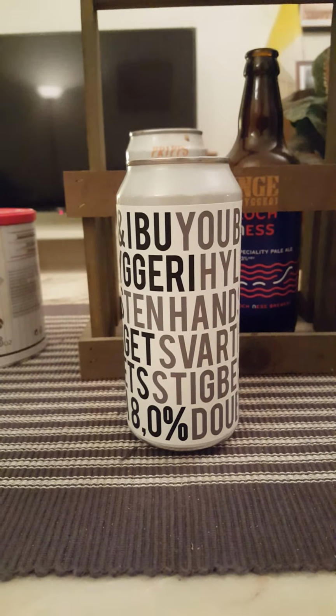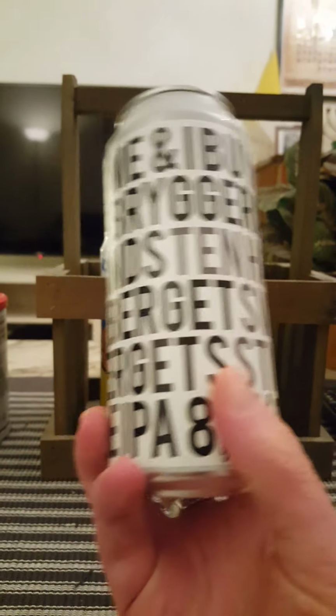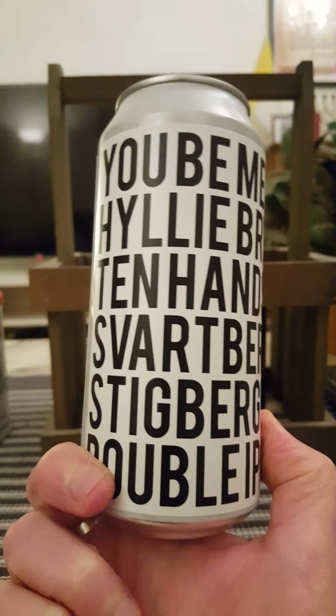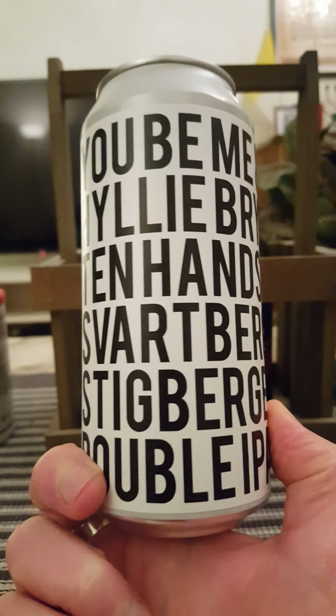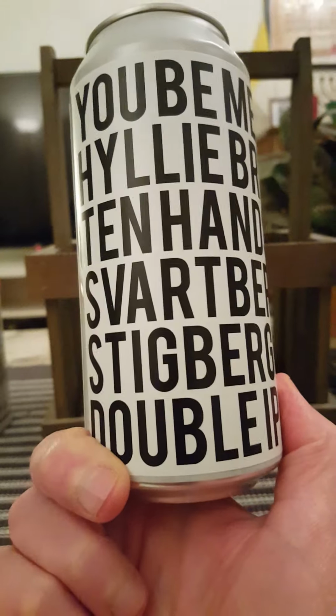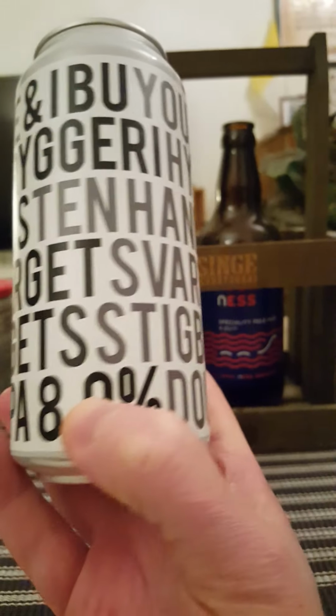Well, hopefully we have a treat on the table tonight. We have a special collaboration beer between four hot Swedish breweries. We are going to Hyllie Bryggeri, and they have teamed up with Ten Hands Brewing Company, and they have teamed up with Svartbergets Fjellbryggeri, all of Åre. And of course, last but not least, they have teamed up with Stigbergets Bryggeri.